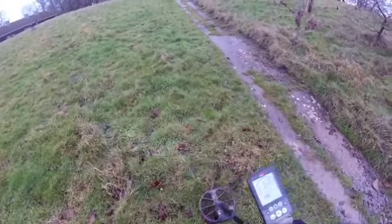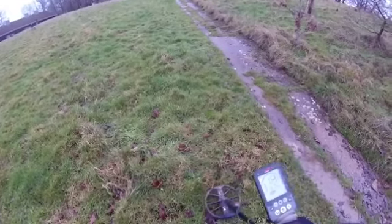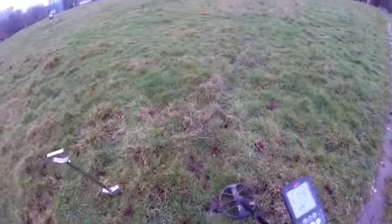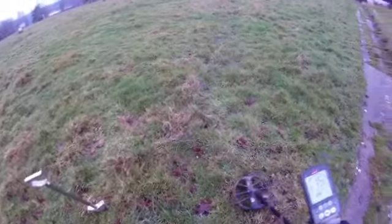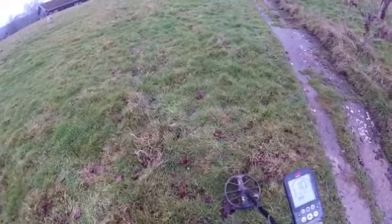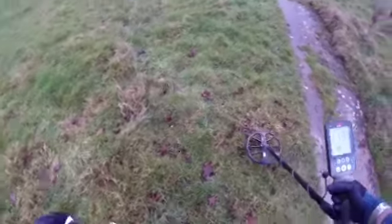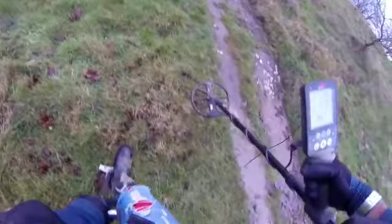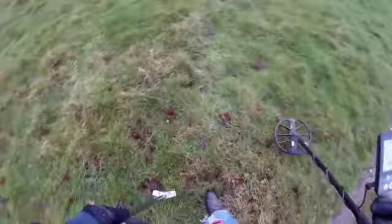So yeah, 12. Jumping a little bit. We're on field 1. Right. Yeah, let's see what this is then. Probably find out it's a bit of rubbish. Ground's a bit.